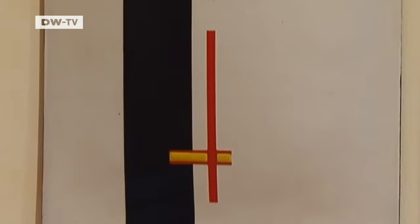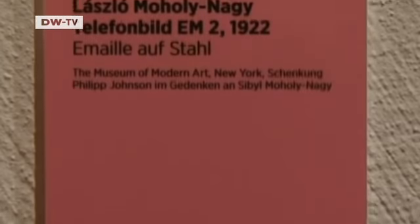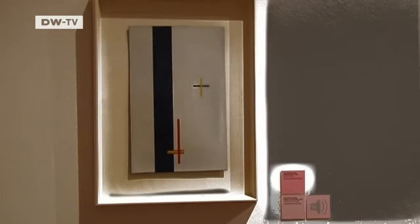On loan from the New York Museum of Modern Art, one of Moholy-Nagy's telephone pictures. The artist dictated the exact alignment of shapes and colors over the phone. The craftsman at the other end then printed them on enamel.